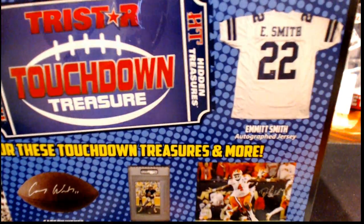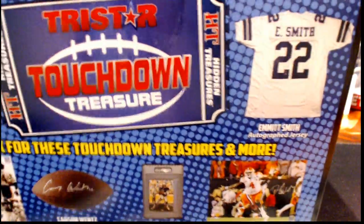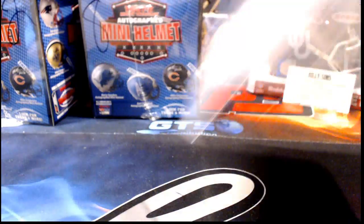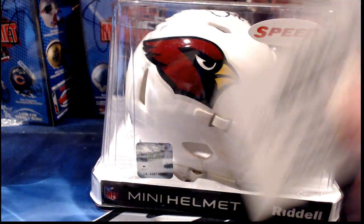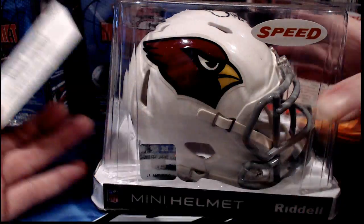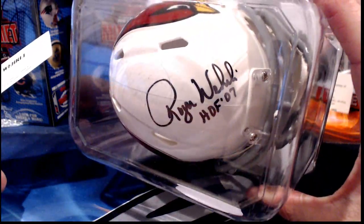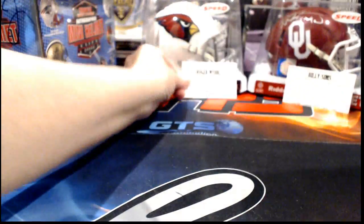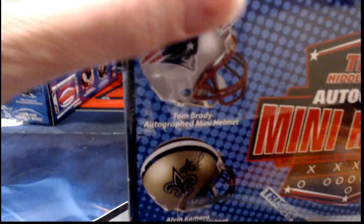All right. Now, oh, I always forget they've got the little extra security thing with the plastic seal right there. Oh, we pulled this guy out of the last case, too, for the Cardinals, and I don't know how to say his last name. We're just going to call him Roger, and he was in our most recent case that we did as well. So, at the moment, we have a Detroit Lion and an Arizona Cardinal.